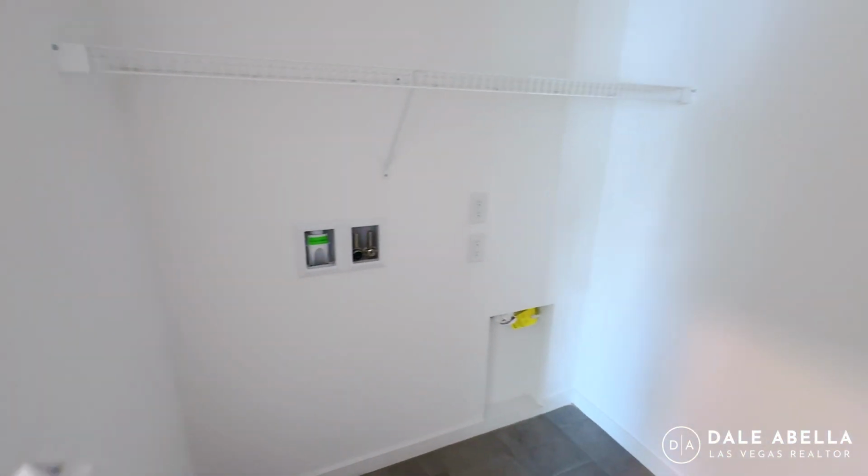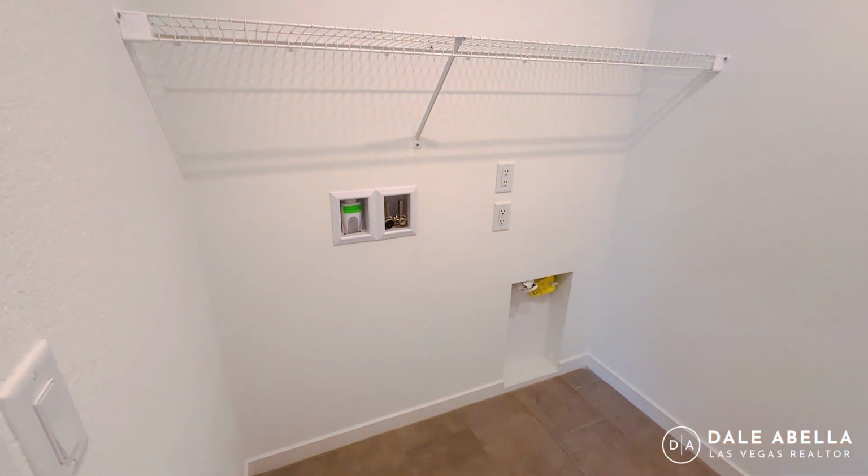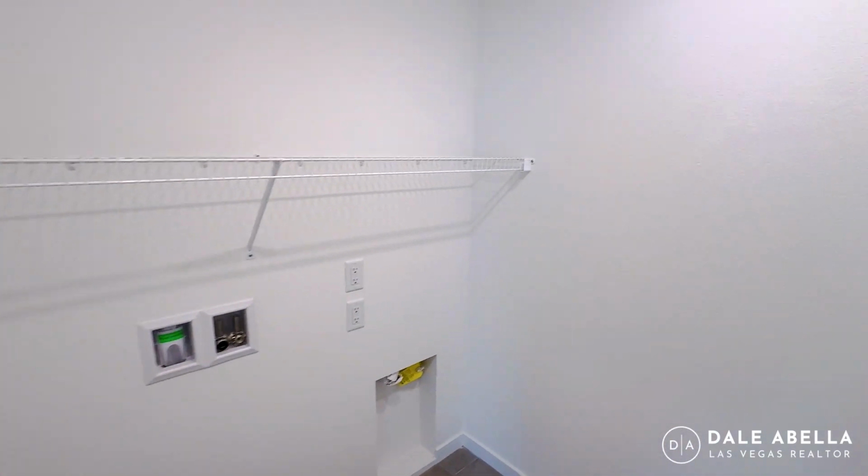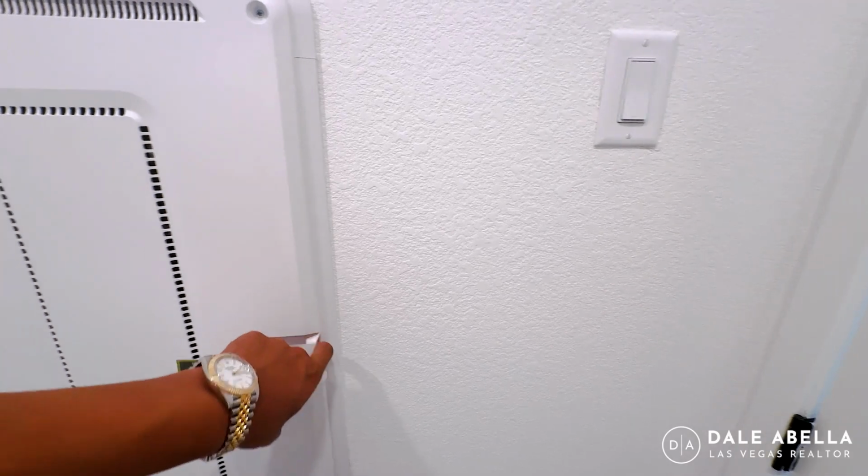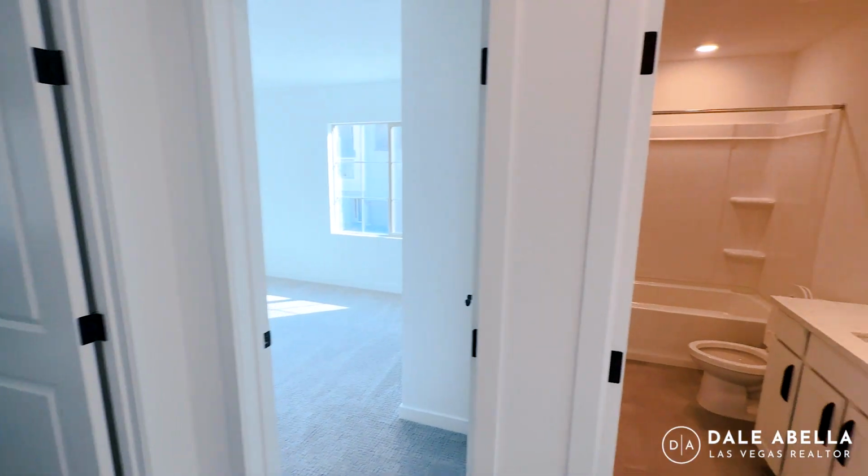And then we'll have your laundry room. So yeah, it looks like the washer and dryer are not included. And then you'll have your smart panel box here. Smart panel box, you're gonna have your internet router and your modem set up right inside.